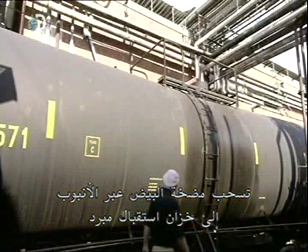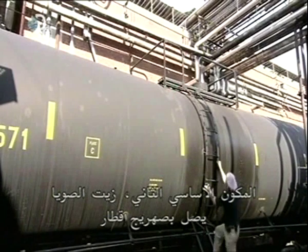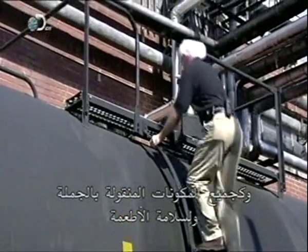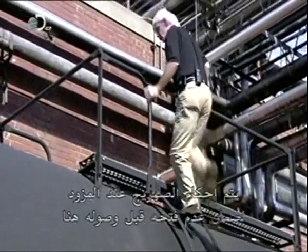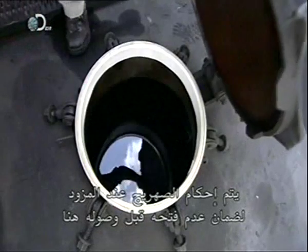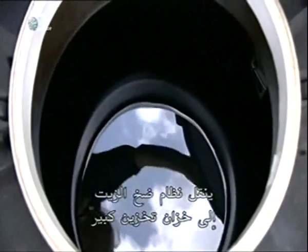The second main ingredient, soya oil, arrives by railway tanker car. Like all bulk ingredient deliveries, for food safety, the tank is sealed at the supplier to ensure it isn't opened prior to arrival here. A pumping system transfers the oil to a large holding tank.